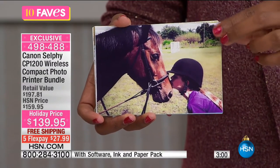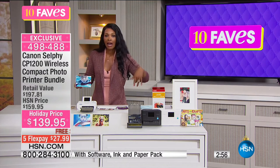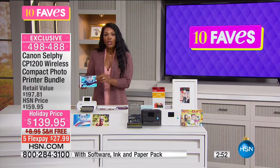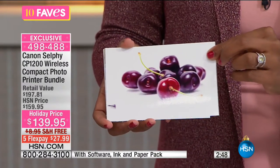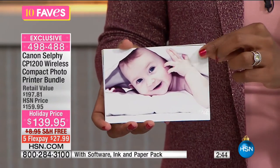And what happens? Sometimes we lose our phone. And if your pictures aren't backed up, if they don't go up to the cloud, then you could potentially lose that picture. But if you can print it out, then there you go, you've got it. So this is the quality of prints that you're going to be able to have with your Canon Selfie.